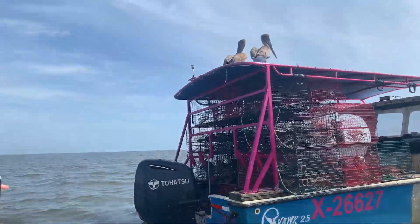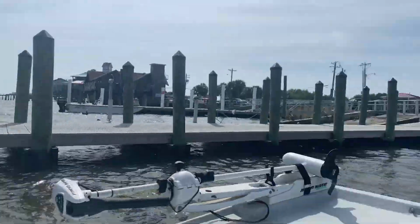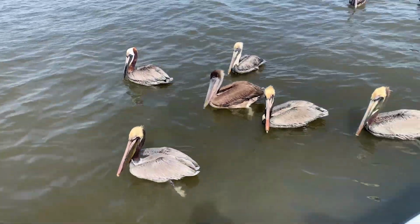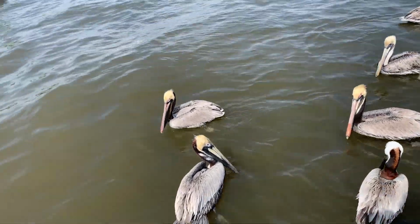Crab. You can smell it. Oh, look at these tall kids. Are they just waiting for some food here? I usually clean the fish here. Oh, yeah. They've learned. Hi, guys.